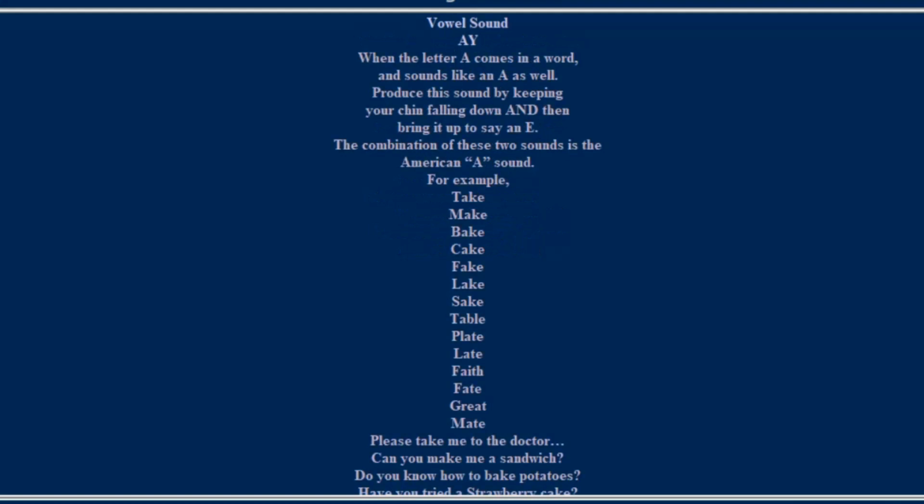Sound number 1, A-Y. When the letter A comes in a word and sounds like an A as well, produce the sound by keeping your chin falling down and then bring it up to say an E. The combination of these two sounds is the American A sound.